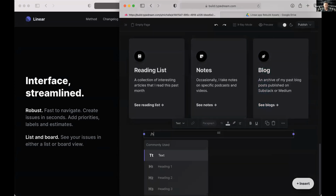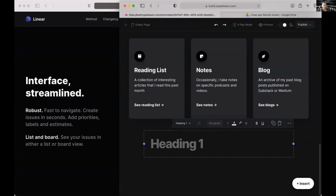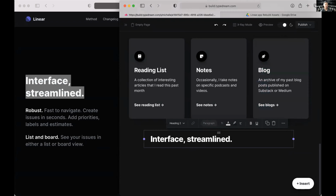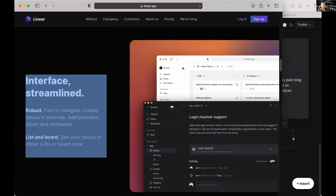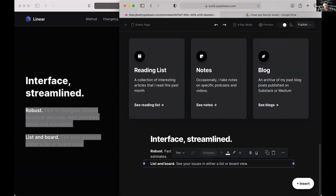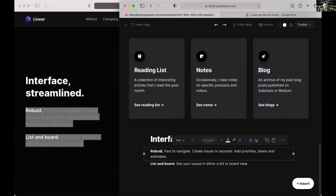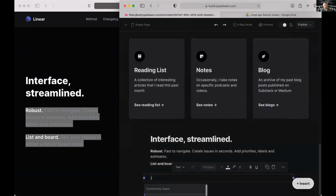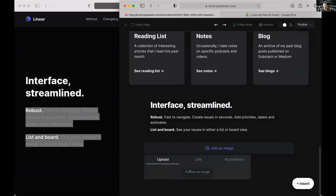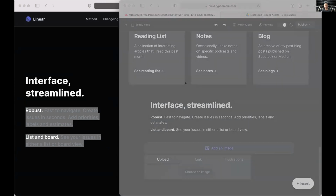All right, let's move on to the next section. It's going to showcase the features that Linear really wants to show. Then we're going to upload the image and then drag it to make it look side by side.